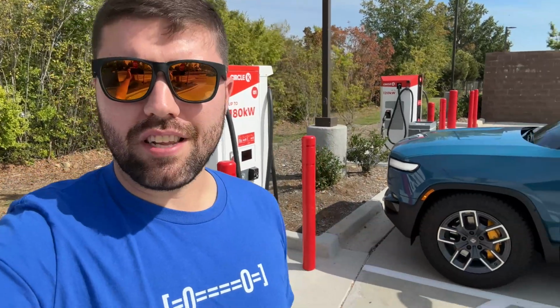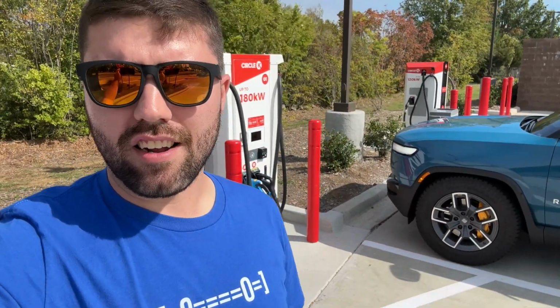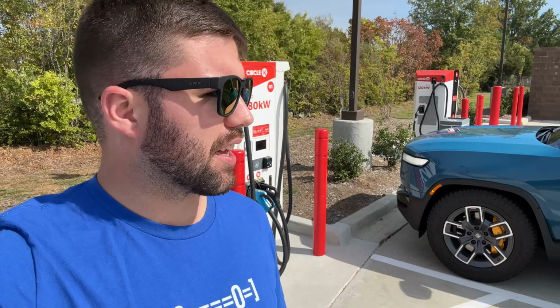Like I said, we're going to be testing the efficiency. We're going to be plugging in on a DC fast charger here. We're at about 60%, but I actually just DC fast charged somewhere else as well, so the battery should be nice and warm. We're going to be running it until it completes at 70% state of charge, and we're going to be doing that for each one of these loops. We're going to be starting and ending here in Rock Hill, South Carolina at the Circle K. We'll be heading south on I-77 towards Columbia, South Carolina.